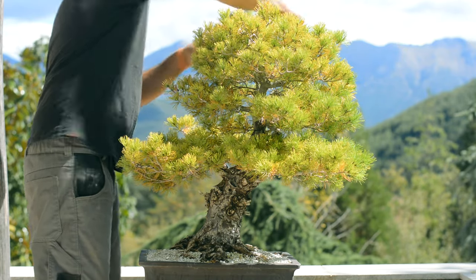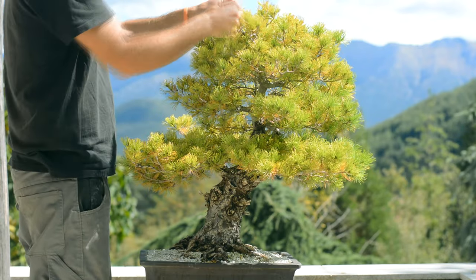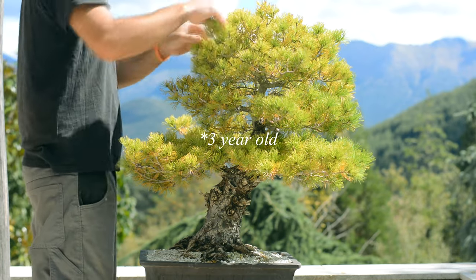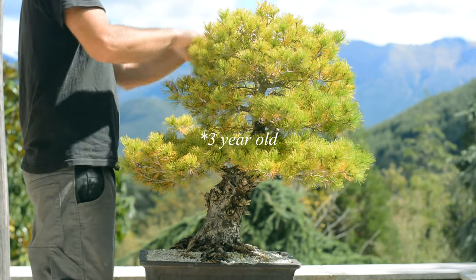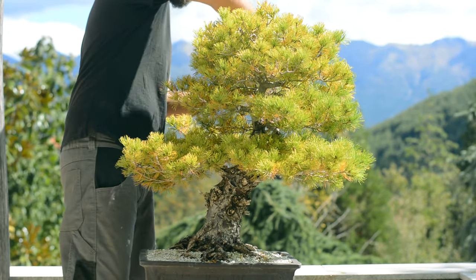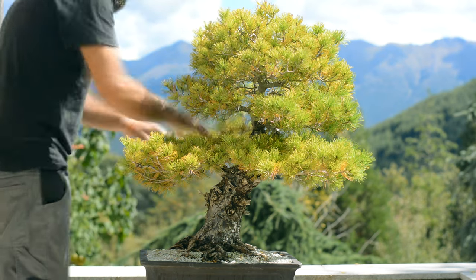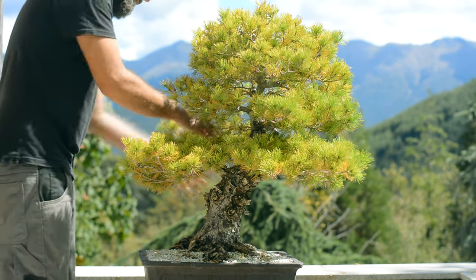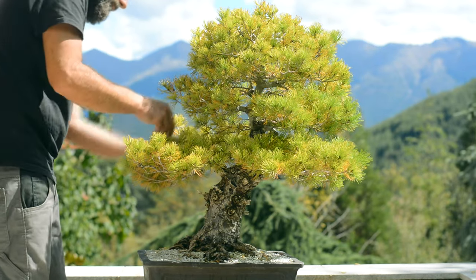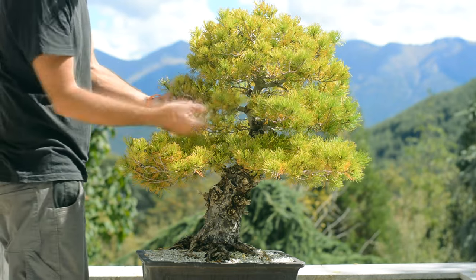The color of the foliage looks worse than it is since last year I did not remove the older needles. So now the 2-year-old needles are yellowing and browning, and they are on the way off the tree. So this tree has been fed properly and had three chelated iron boosts throughout the growing season. So nitrogen and iron deficiencies are ruled out.